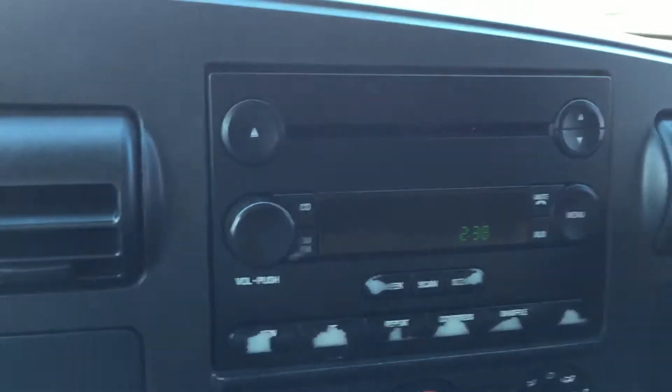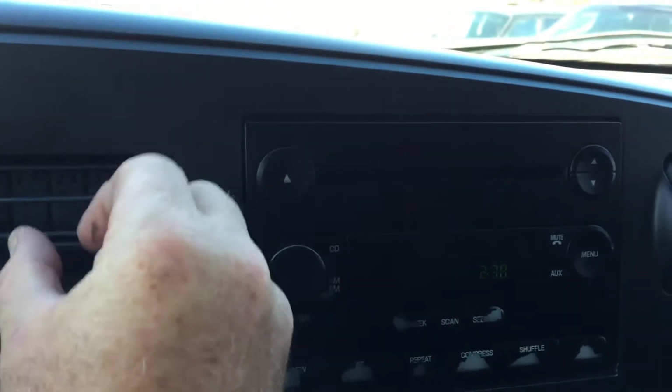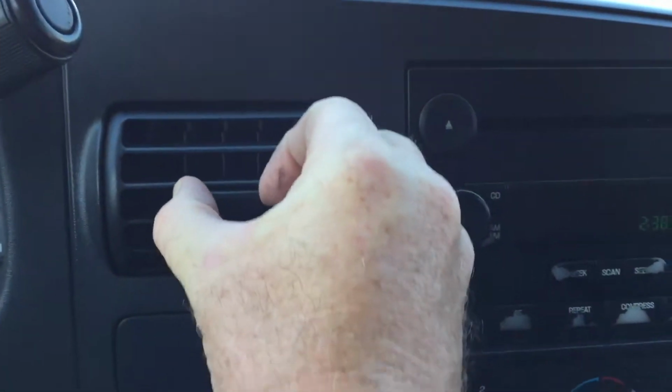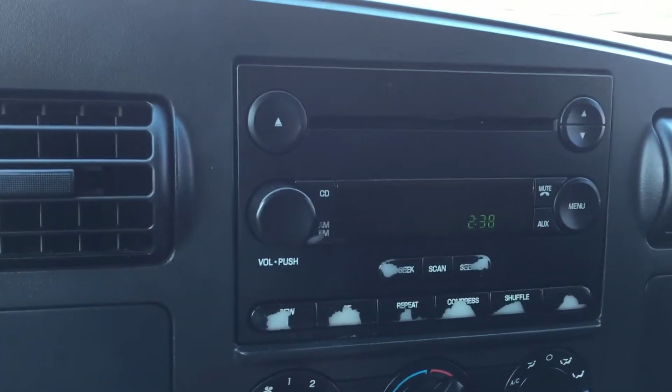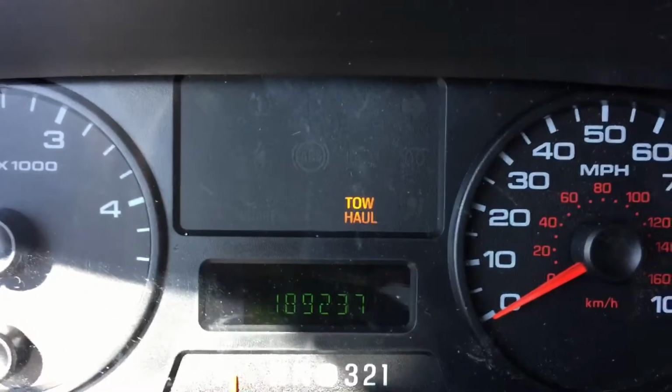It's hot in Tucson still, so let's check out the air here. And the air is blowing ice cold, which is great because it is not ice cold outside right now. It is warm. There's your tow on and off. That's me doing that. That's on and off. Let me move it forward.